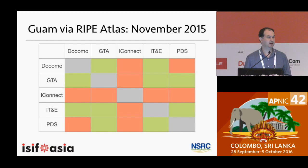This, every month, takes a measurement of how ISPs are connected to each other. If they're connected locally, as in a low latency connection, you've got a green. If they're connected overseas, you've got a red. In this case, we've got iConnect sending all of their traffic on Level 3, straight back to the US, and they're connecting with everybody in the US. PDS is connecting with Docomo overseas, connecting with GTA and AT&T locally.